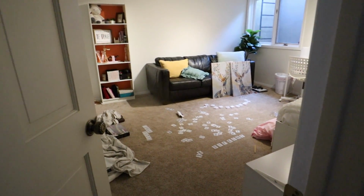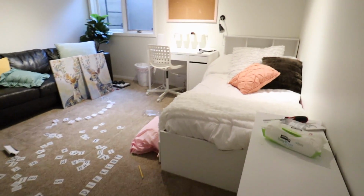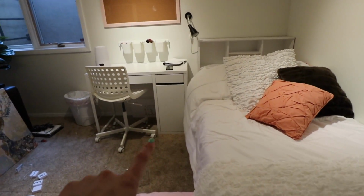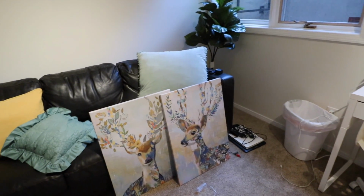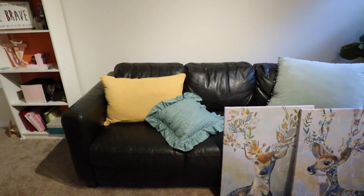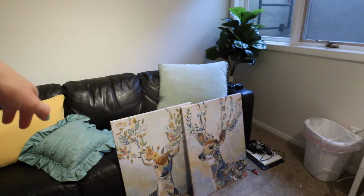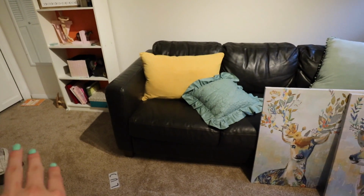So I thought I'd give you a quick little update on the room. When you walk in, this is what you see. So we have the bed over here with the desk right next to it, which was our original plan. And then we were gonna put the couch in the corner because we thought it would look cute like that, but it's kind of a bigger couch, so it looked weird and awkward. And it took up a lot of space in the corner. So we just laid it against this wall, which I think looks pretty good.